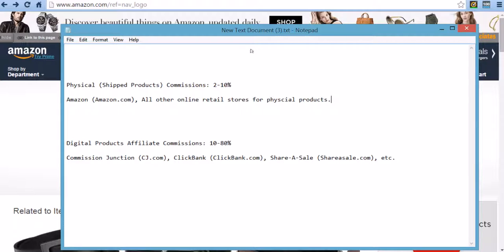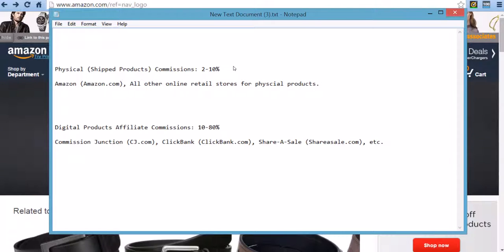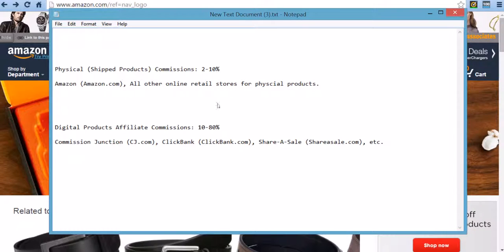But before I end this video, I want to show you guys this really quick. This is how the commission levels work for most affiliate products. Physical products, just like Amazon, like I showed you, shipped, is 2 to 10%. You can find all kinds of different products from other places. Amazon's not the only one. There's literally thousands of different websites that you can promote for. But it's usually 2 to 10% for a physical product.